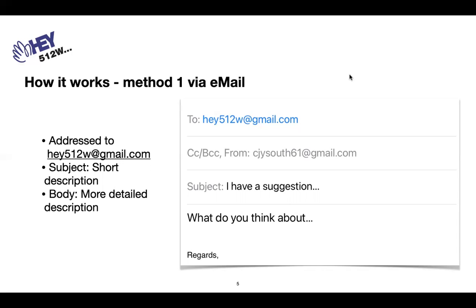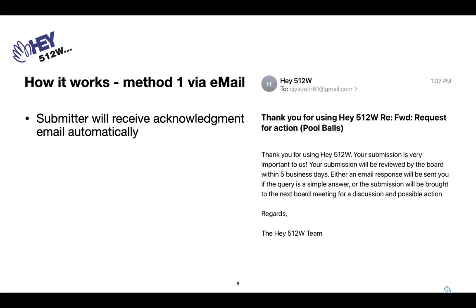In the subject line, we would ask you to include a little bit of a description, and then in the body of the email, a little bit more detail on the thoughts that you want addressed by the board. When the submitter sends, they will automatically be acknowledged by a reply email that you see here that basically thanks them for the submission and sets expectations on what will happen next.